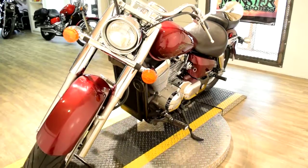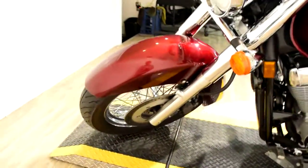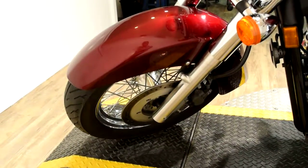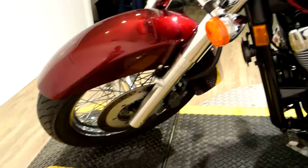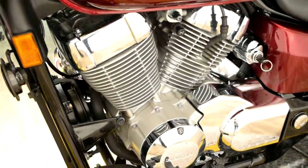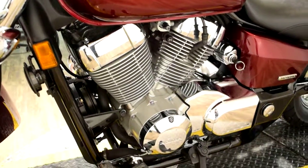We do offer financing. The application's available on our website. It takes about 10 minutes to complete. If you have a bike to sell or trade in, we do take pre-owned inventory. You can submit the information on our website under the We Buy Bikes tab on the top.